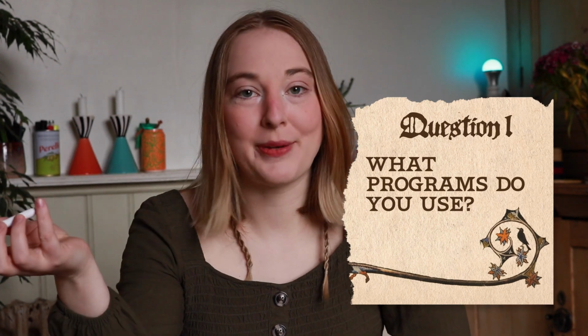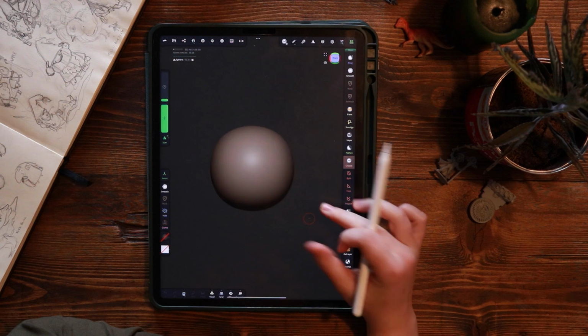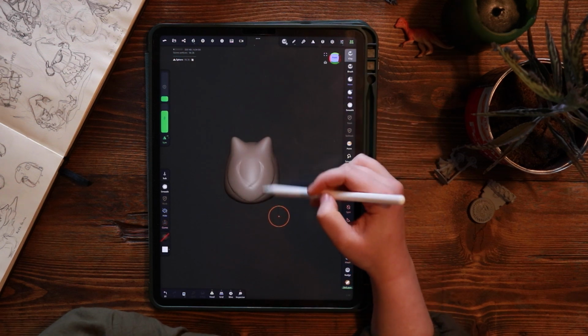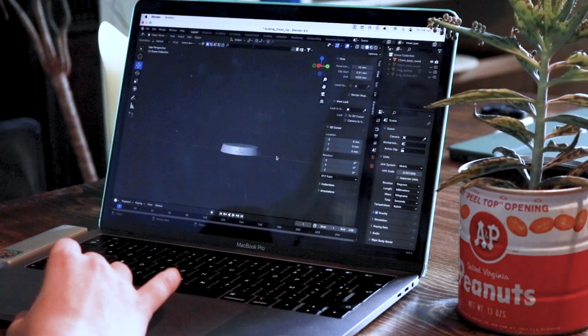First question that I get all of the time is, what programs do you use? For sculpting, I mainly use Nomad because to me it feels very much like sculpting with clay. It's super intuitive, but it definitely has its limits. It doesn't really do well with hard surface, or you can't model anything, which is why I also use Blender, and I try to use them back and forth. Especially for cleaning up, Blender is just super handy.